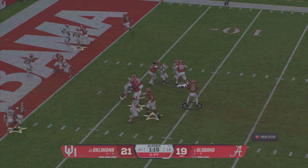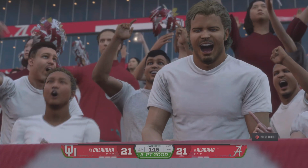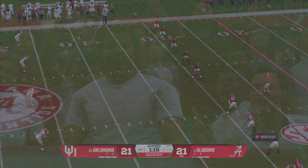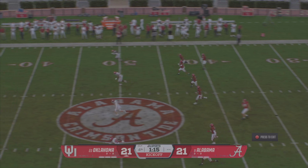From the shotgun, drops back. And he makes the catch. That 2-point try levels the game here in the late stages. So after putting up a touchdown, the kickoff team is out there to boot it away.